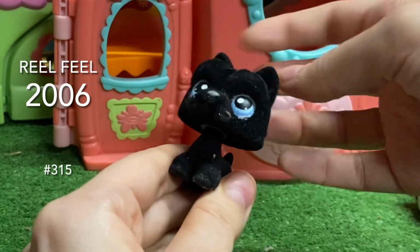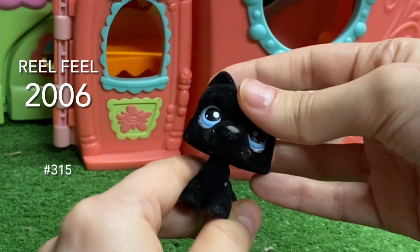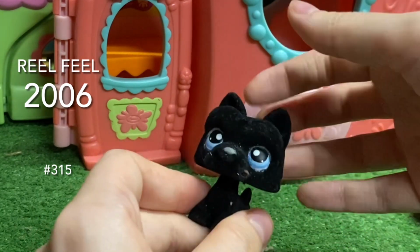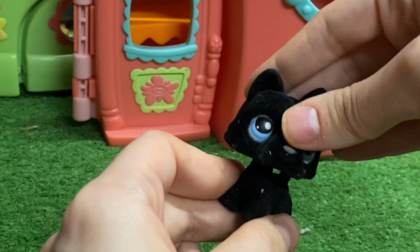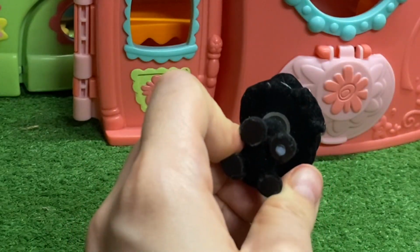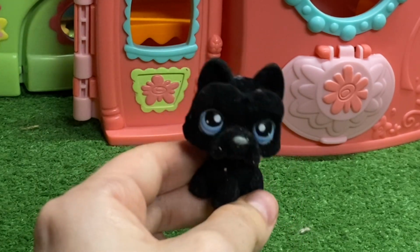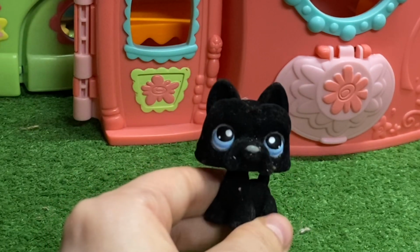So first we have the black Scotty, and this one is unique because it has this velvety texture, and its head doesn't bobble. I mean, it moves, but it doesn't make any noise or anything. But it has this velvety texture, and it has blue eyes, and then it has the blue magnet at the bottom. I don't know why some of them have blue and some of them have red. I think maybe the blue magnets were for the more recent pets, but I don't really remember. So if I'm wrong, I'm sorry about that.